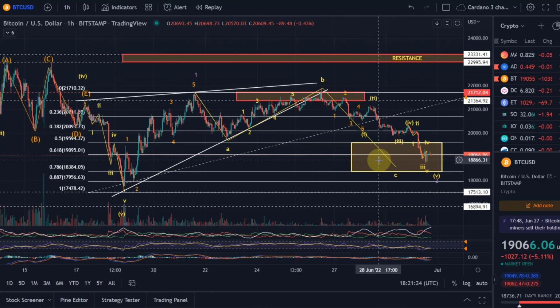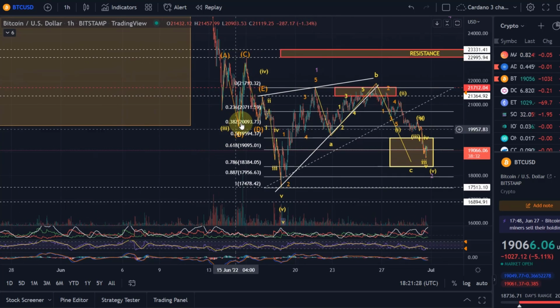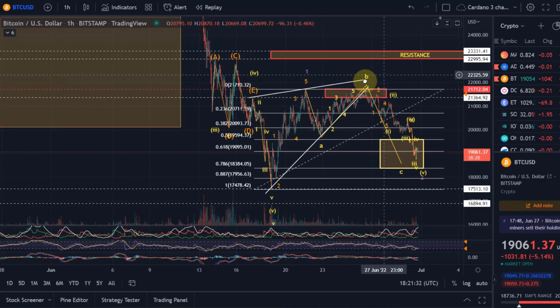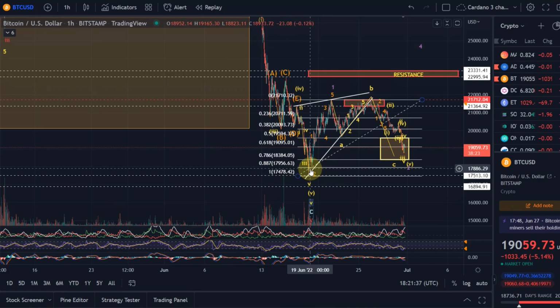Yeah, the problem that we have here is that we really should not retrace much more. So there are a few things we need to talk about. As you know, for the last couple of weeks since the low, we have been investigating the case for a possible bullish breakout. Now, we have not broken key resistance levels.